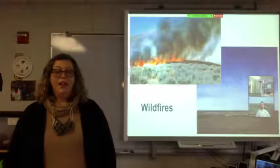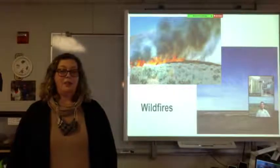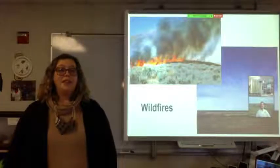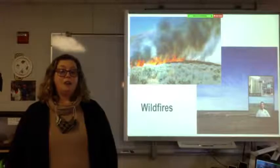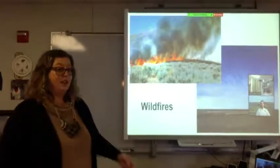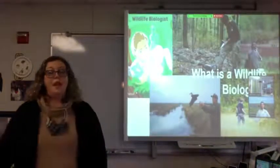And as you can see in the bottom right picture, it's after the fire at Swanson's Lake. And we're going to talk about that more today with Mike. These fires burn hot and fast and leave the area completely bare. As humans, it is our responsibility to prevent wildfires and be fire safe, especially in summer months in these habitats.